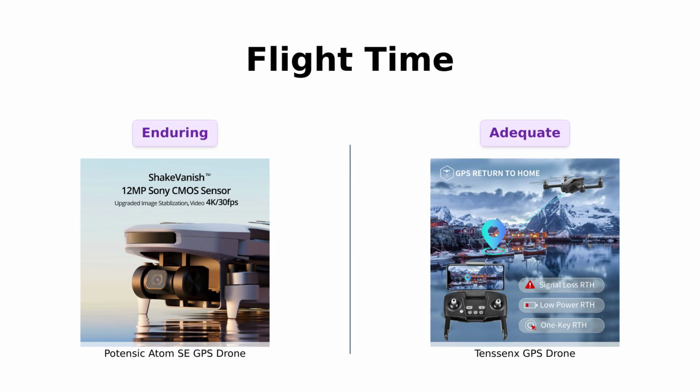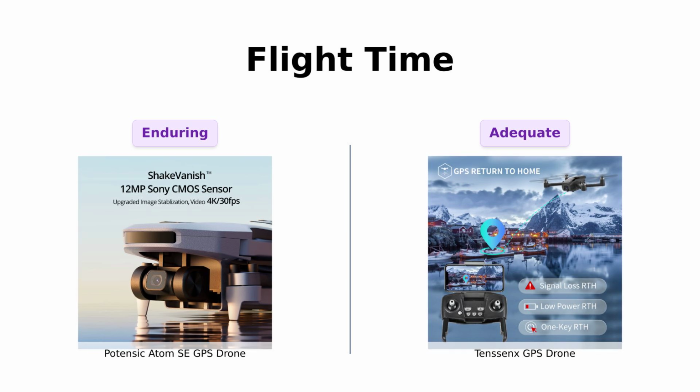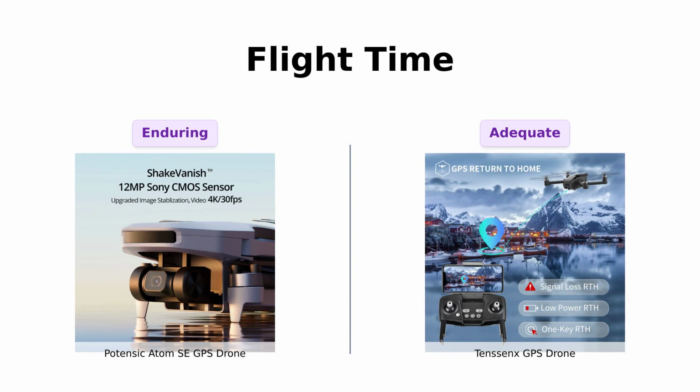Now, let's see who stays in the air longer. The Featherweight Flyer comes with two 2,500 mAh batteries, giving you a whopping 62 minutes of flight time. That's enough time to film a short movie or, stalk your neighbors. Just kidding, don't do that. Reviewers love its extended flight time and reliability.